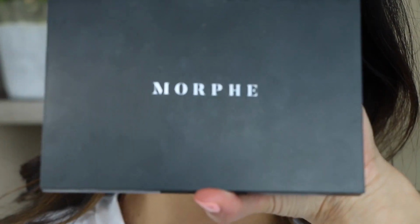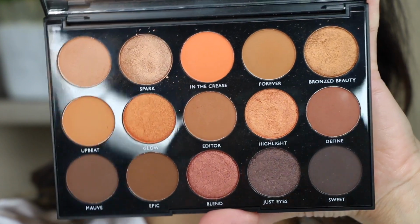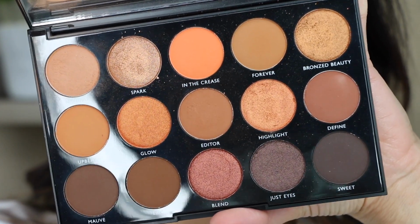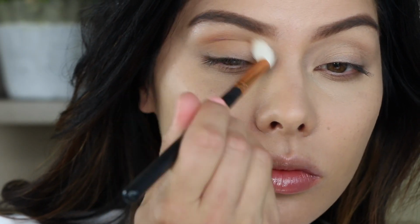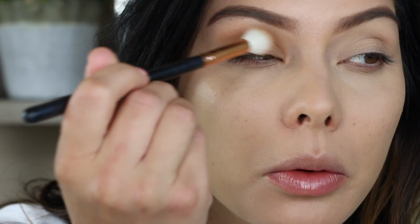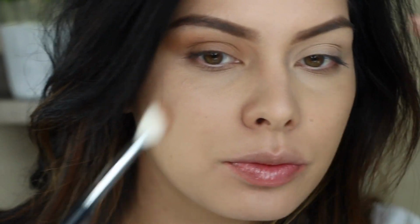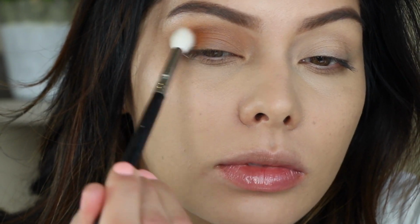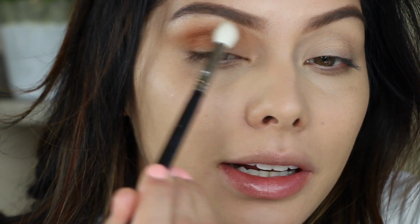I'm going to go in with this Morphe palette. This is their 15D Day Slayer and it is just such a beautiful warm toned palette. And I'm gonna go in with the color Natural for my crease. I'm going in with the Morphe M518 brush with the shade Editor. This is a dark, rich cocoa. That is so pretty.